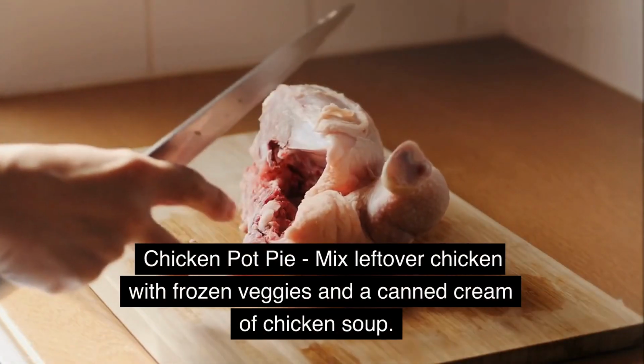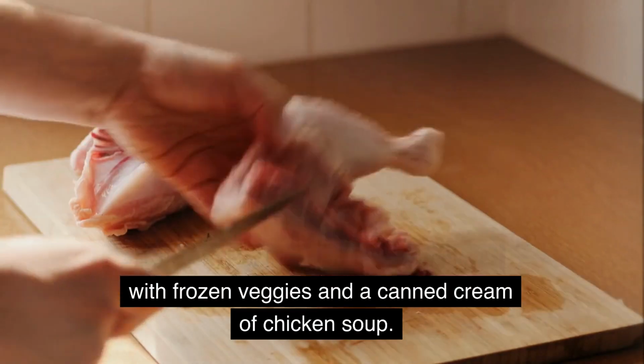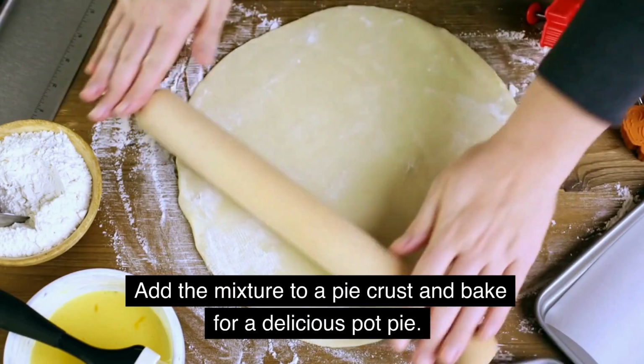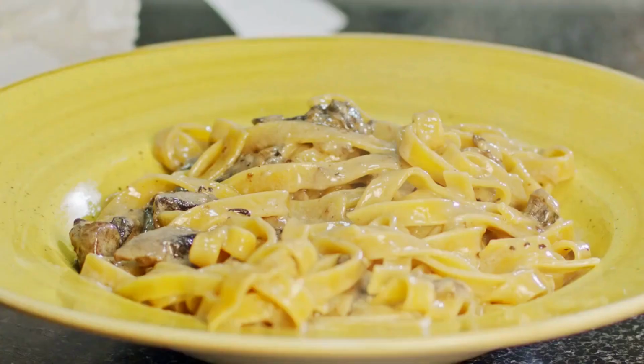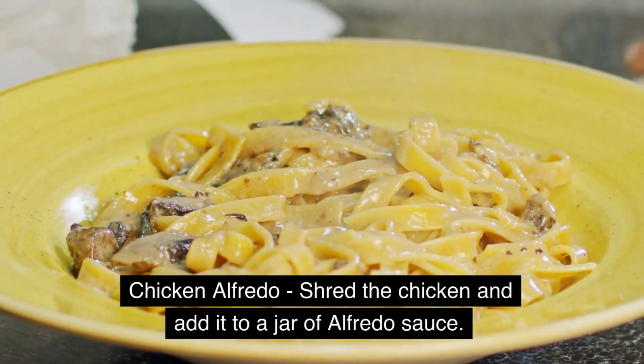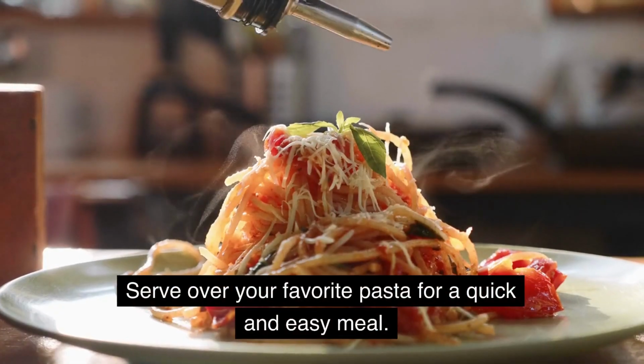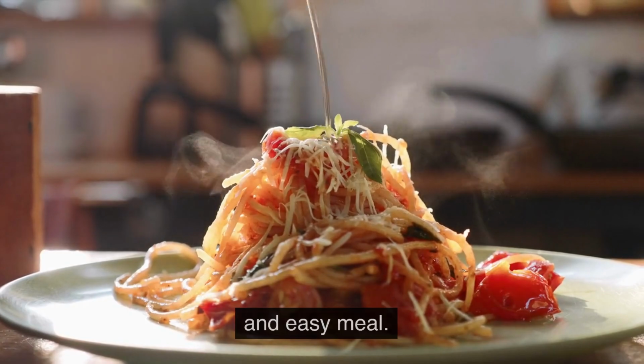3. Chicken pot pie. Mix leftover chicken with frozen veggies and a canned cream of chicken soup. Add the mixture to a pie crust and bake for a delicious pot pie. 4. Chicken Alfredo. Shred the chicken and add it to a jar of Alfredo sauce. Serve over your favorite pasta for a quick and easy meal.